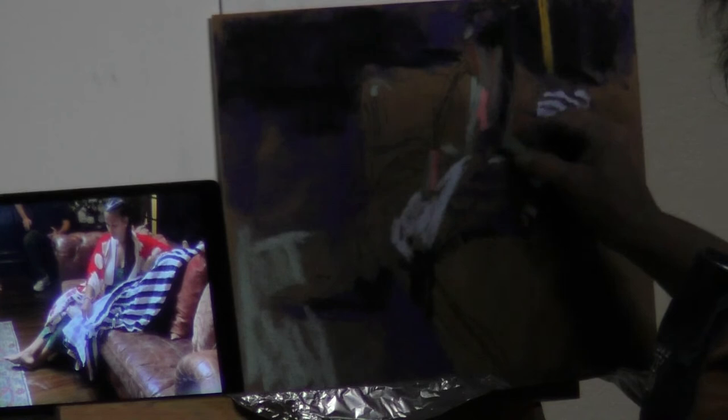Margaret, how many distinct colors do you have in your palette right now? One, two, three. Who is that? Okay. I don't know, I haven't counted. By the time I'm finished with this, I probably will have used 15 colors.